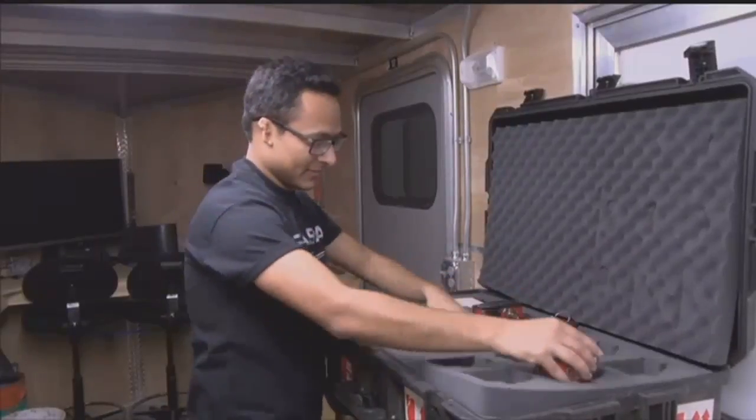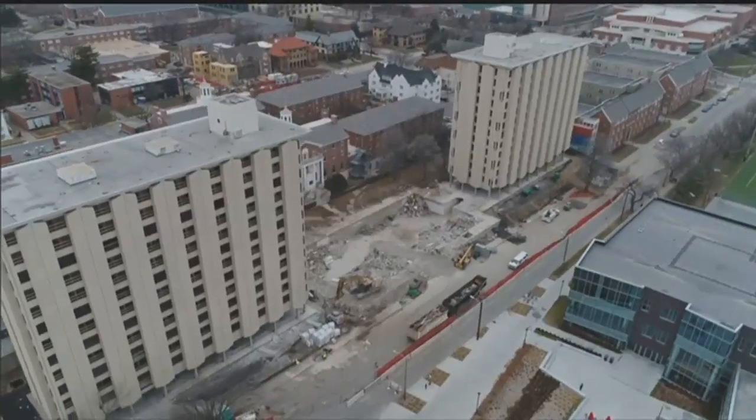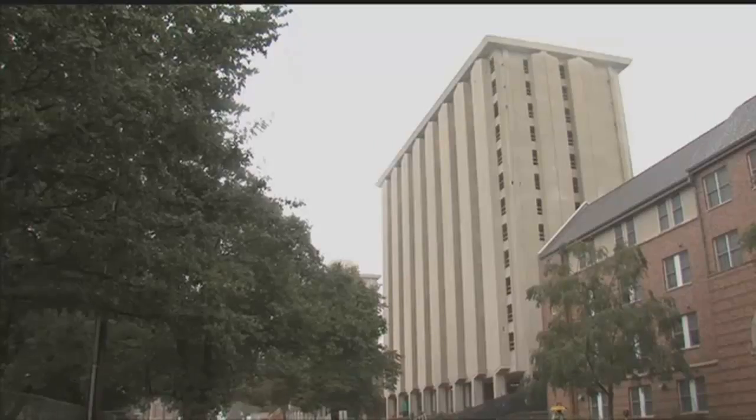Structural engineering students at UNL are taking their education out of the classroom and into a demolition site. In our Department of Civil Engineering, we have this rare opportunity to use this demolition site to understand how loads are redistributed during extreme events. They're studying the Cather Pound halls, slated to be destroyed on December 22nd.